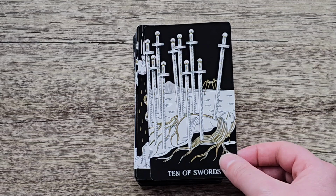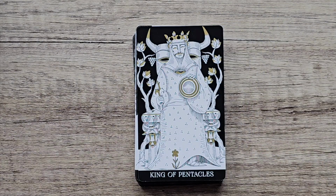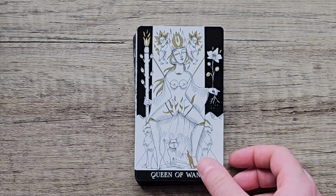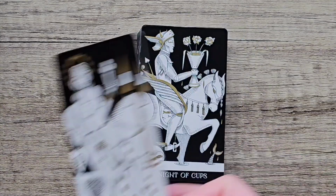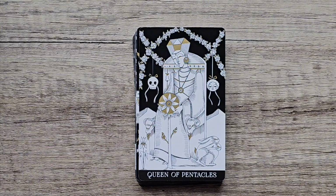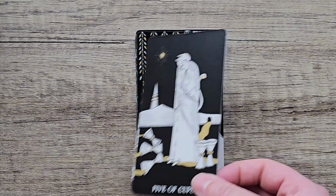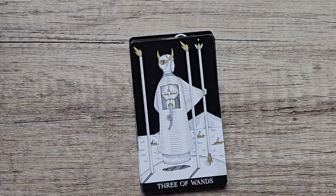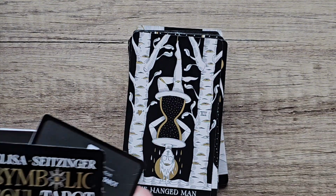Because I have a thing where if I don't have a backup of something that I really like, I'm less inclined to use the thing I love because I'm worried about ruining it. But I know I could use this over and over again, and because I've got a backup, it doesn't matter. So that's my mentality anyway. I don't know if anyone else is the same. But yeah, for decks I really love, I do have backups. I can't help it. Just how my mind works, and otherwise I wouldn't use this because I love it so much. So yeah, I absolutely love this deck. And that's the Symbolic Soul Tarot.